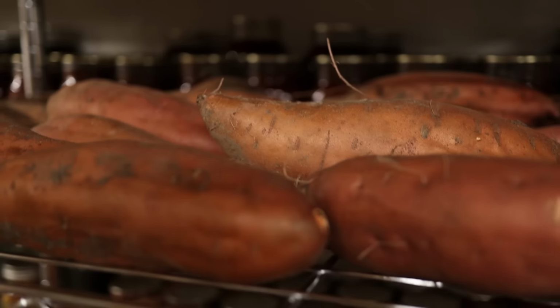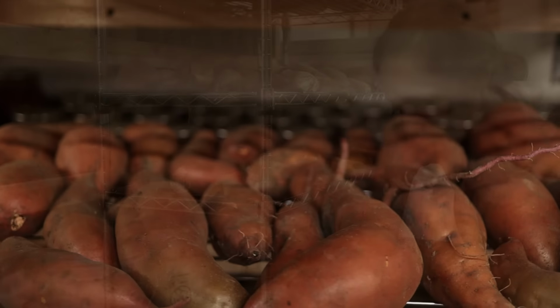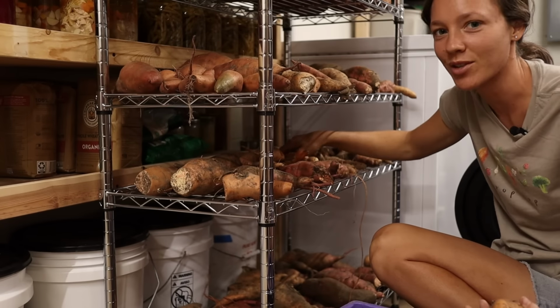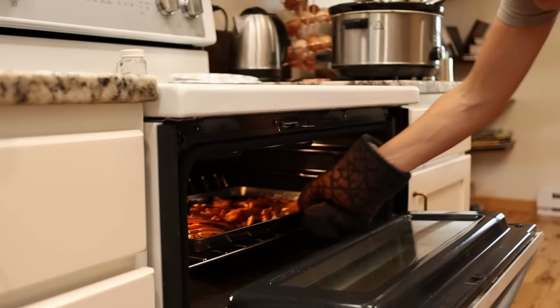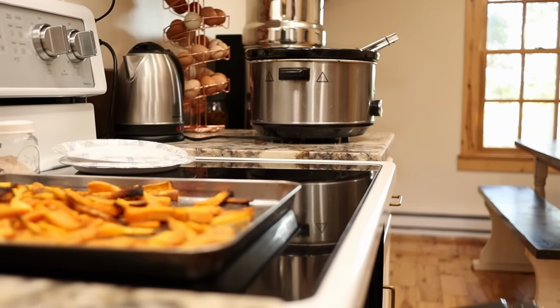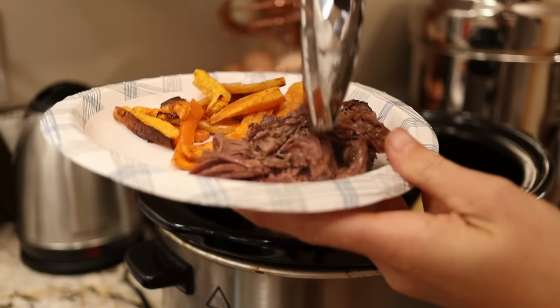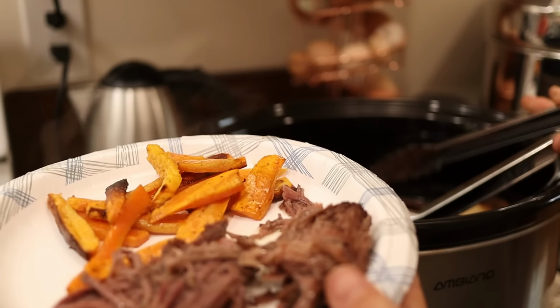So next year, I definitely think that I'm just gonna stick with my Vardaman and Covington. Those have done really well for me in the past, so I think I'm just gonna stop experimenting and work with those next year. We're all starving, so we're going to use those fresh sweet potatoes to make some sweet potato fries, and then we'll get out to harvesting the carrots.